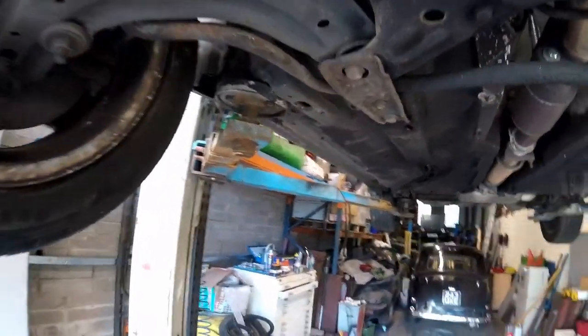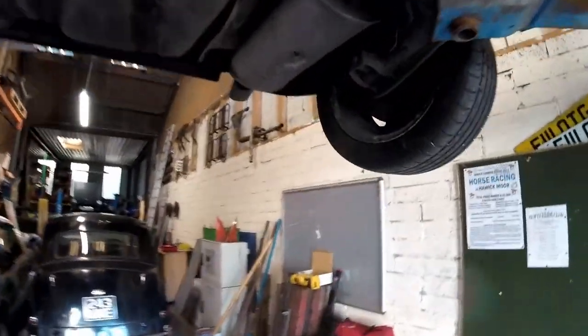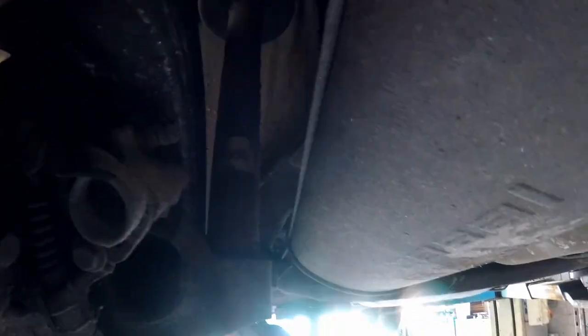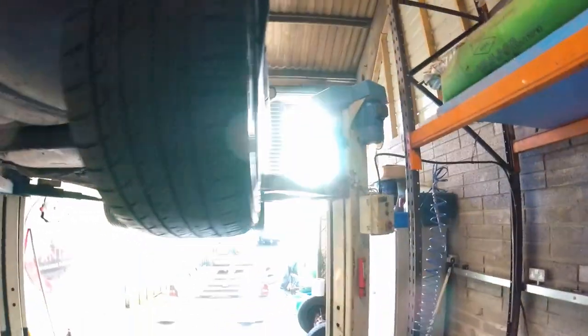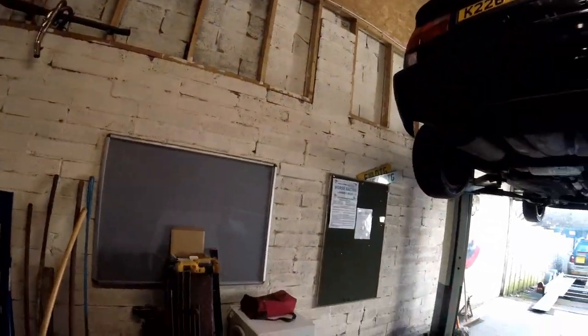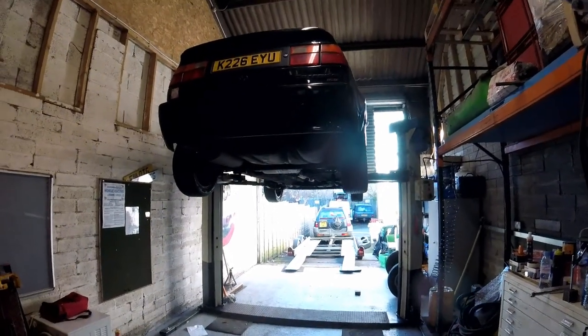Steering rack gaiters are okay. Rear bushes got a little bit of perishing, but they're not too bad. Same on that side. Shocks are leaking on the front or the... Oh, that one does say 1996 on it. That one looks like it's been replaced. Okay. So, there's no immediate cause for concern, other than the fact it's probably been on the track.